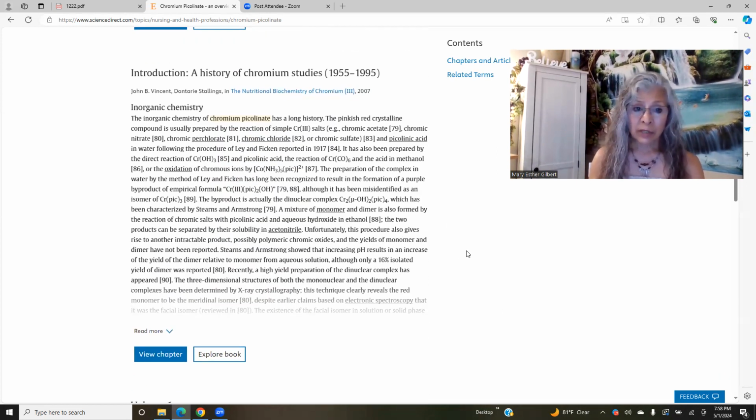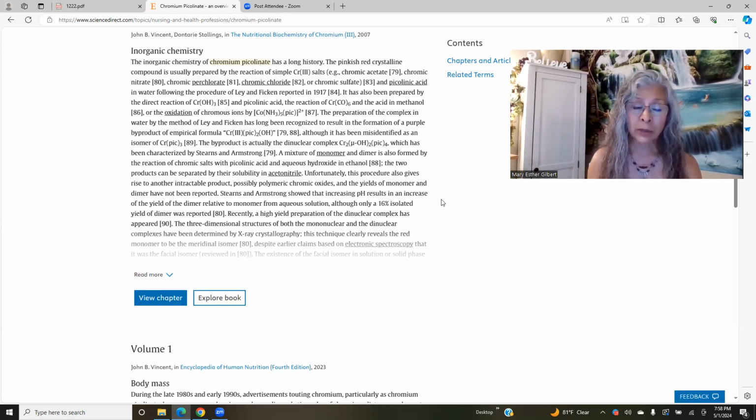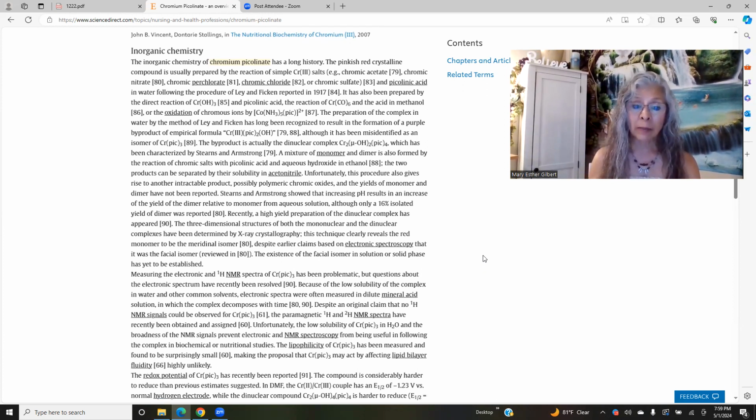Now, in organic chemistry, the inorganic chemistry of chromium picolinate also has a long history. They describe it as a pinkish red crystalline compound. It is usually prepared by the reaction of simple salts: chromic nitrate, chromic perchlorate, chromic chloride, or chromic sulfate. And these are different types of chromium that are not necessarily usable by the body. And again, they mentioned picolinic acid. When you combine chromium with picolinic acid, it forms chromium picolinate. That's the form that is found in whole foods, and that's the form that the body utilizes best. Okay, so we have to understand a little bit of the chemistry and the types and forms of these different kinds of nutrients that will work best, so you don't waste your money on a supplement that's not absorbable.